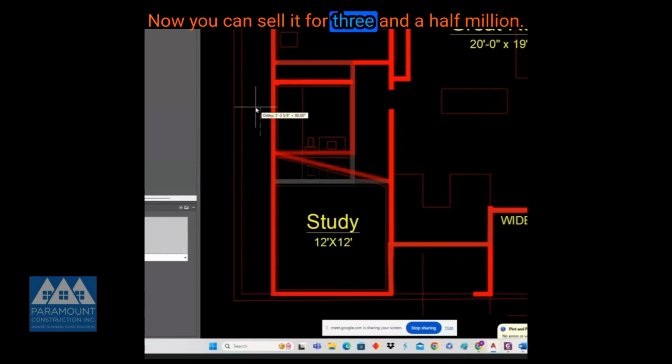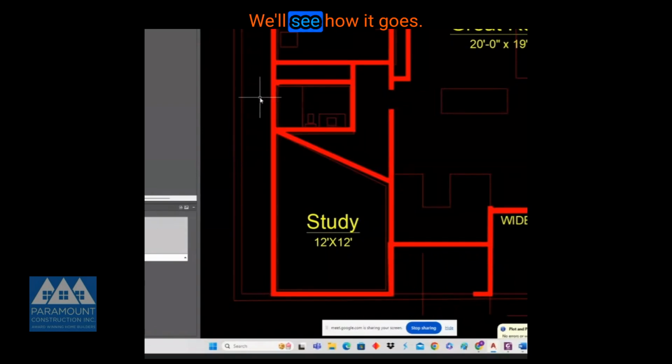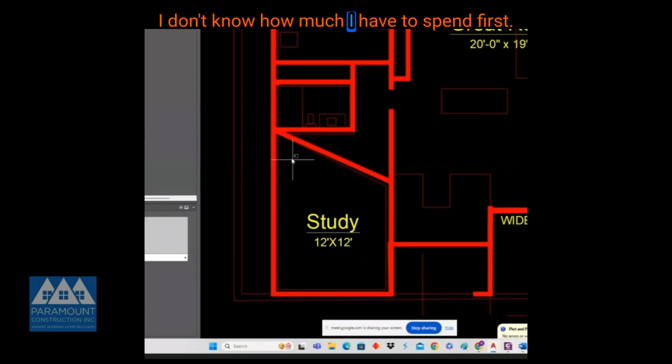Now you can sell it for $3.5 million. See? Happy? We'll see how it goes. I don't know how much I have to spend first.